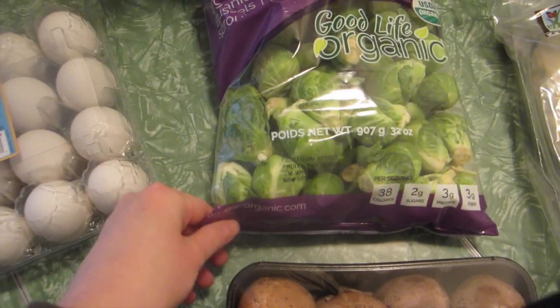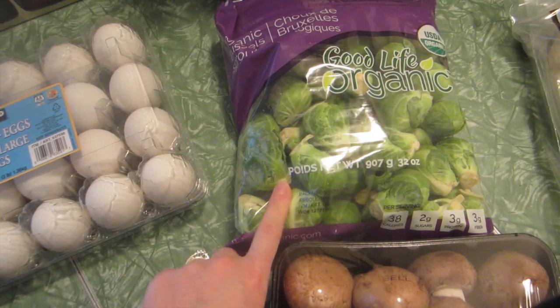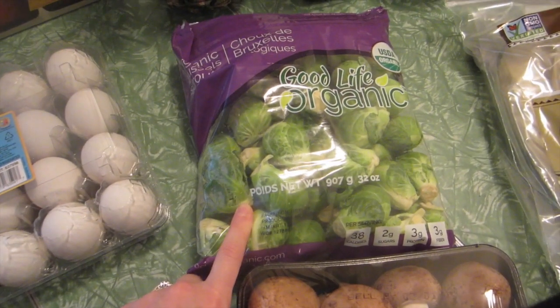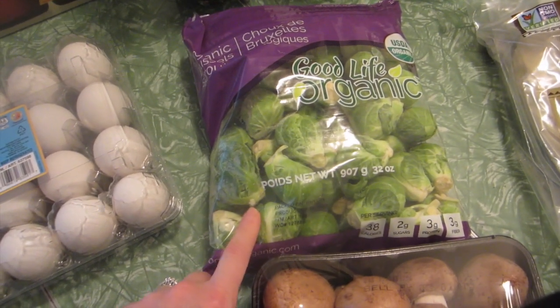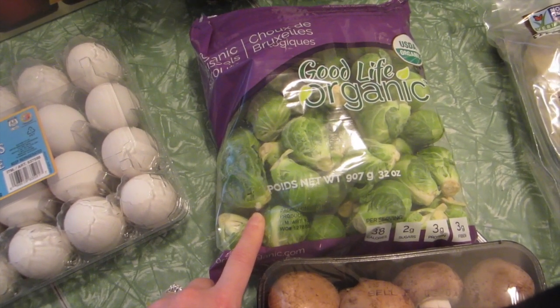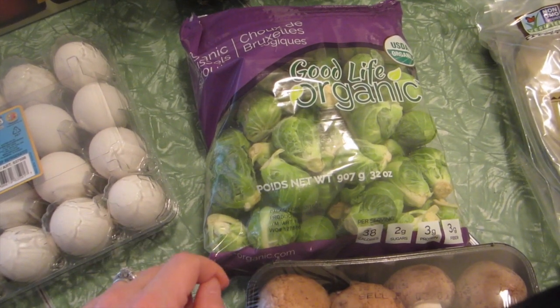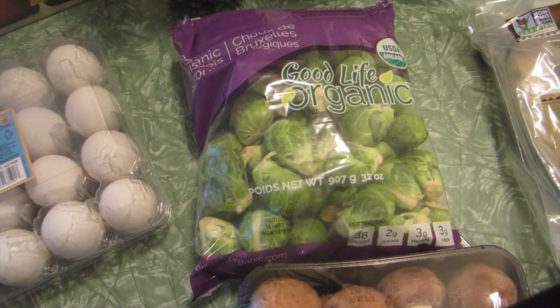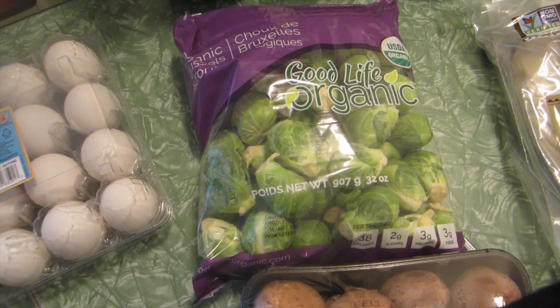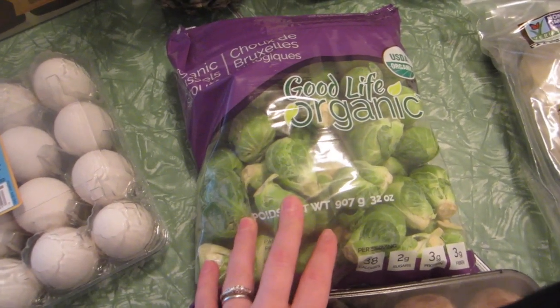I really was hungry for some Brussels sprouts. I saw some Brussels sprouts in the frozen section, but they're seasoned with olive oil and salt and pepper, and I've been trying not to cook with olive oil because it oxidizes and goes bad. So it's not good to cook with olive oil. It's better to put it on salads and stuff. So I just got the plain fresh Brussels sprouts.